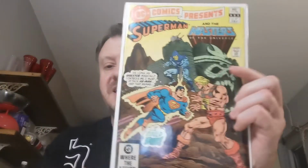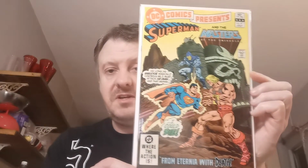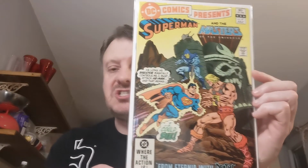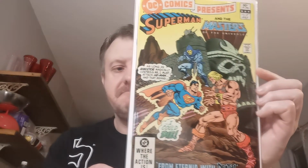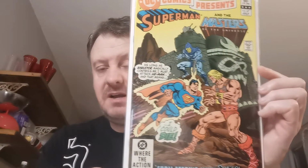Next is another DC Comics Presents book, another book that is getting very hot at the moment, and I received it for free from the great man that is Comic Vantage, aka Lewis, and we're getting a movie of this soon. This is DC Comics Presents issue 47. Like I say, got this as an act of kindness this Christmas. We all know it. It's the first appearance of He-Man and Skeletor in comic books. So look forward to seeing that movie when it comes out.